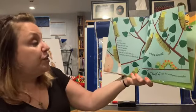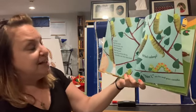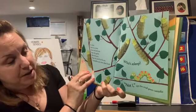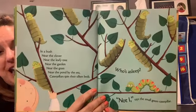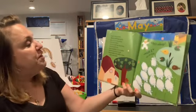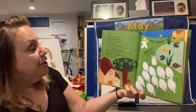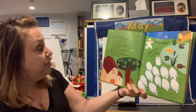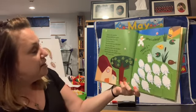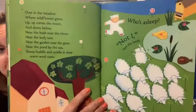In a bush, near the clover, near the leafy tree, near the garden, near the grass, near the pond by the sea, caterpillars spin their silken beds. Who's asleep? Not I, said the small green caterpillar. Over in the meadow where wildflowers grow, up, up comes the moon and down below, sheep huddle and cuddle in their warm wool coats. Who's asleep? Not I, said the lamb.